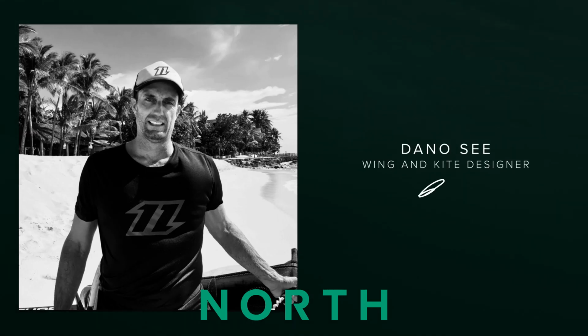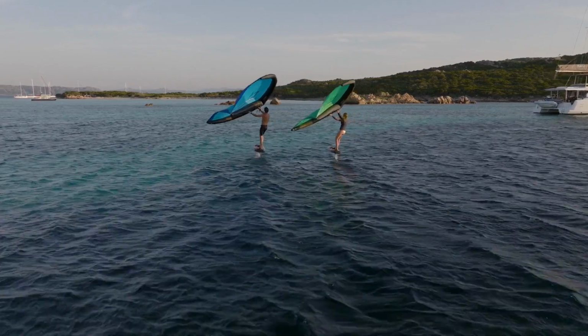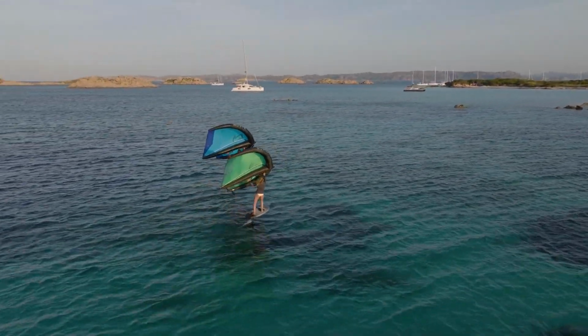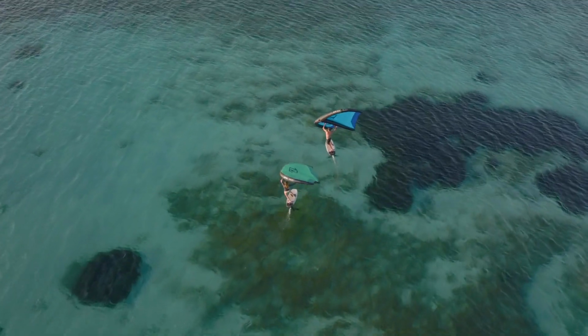Today we're talking to kite and wing designer Dano See, who's been carrying out extensive R&D with the Nova Light Wind at his home base in the north of the Philippines. We're exceptionally lucky to have Dano based in the Philippines, in an area that basically gets 6 to 8 knots for about 6 months of the year. So he's been able to put this wing through multiple iterations and tests and make sure it really does have that bottom end power that we're looking for. Dano is part of our North design team and brings more than 20 years of aeronautical experience as a kite designer and now wing designer.